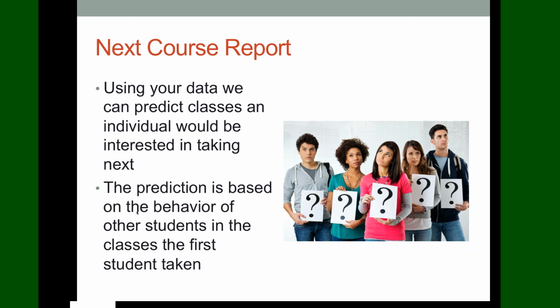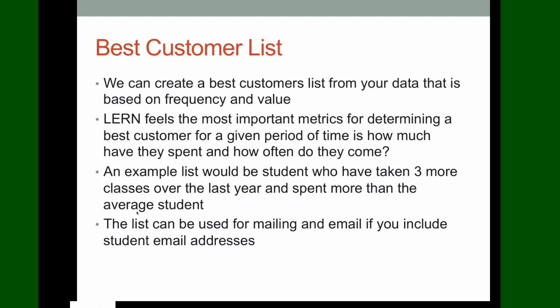So that's included. And then we also include a best customers list. The way we consider best customers at LERN, there are two aspects to it: amount spent and customer frequency. So we're looking at people who have registered somewhat recently and have spent a decent amount of money, and then we can create a list based on those parameters.